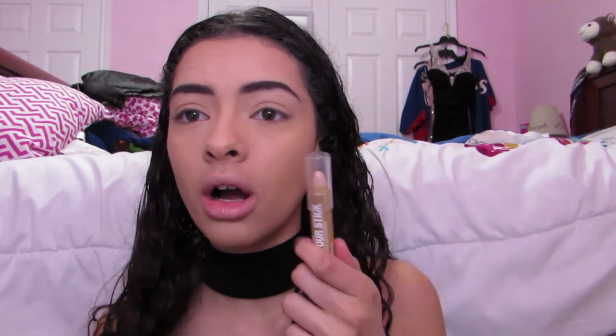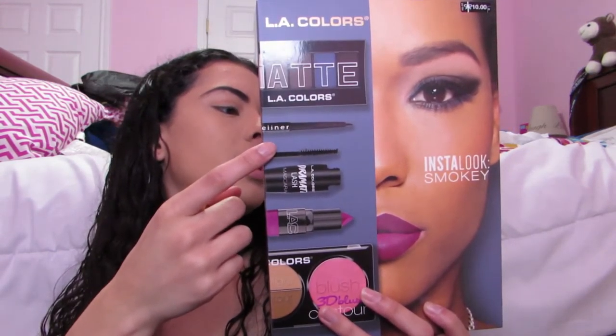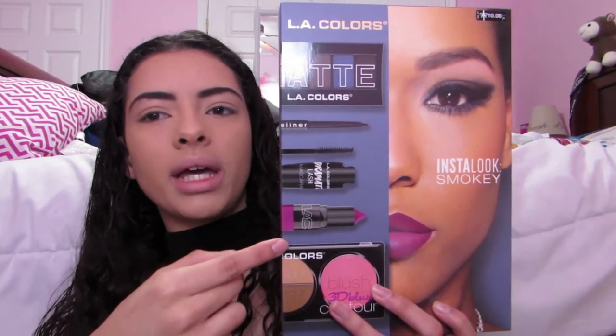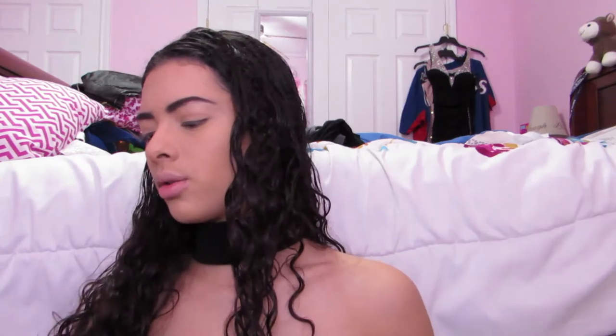Okay. So, I'm back. We went for the unthreaded bushy extra long eyebrows today, and I went in with the highlighter contour stick under my brow bone to highlight that. Okay, so I already powdered. LA Colors Insta Look Smokey cake thing. It comes with matte eyeshadow, automatic eyeliner, mascara, matte lipstick, and blush. And then it says light contour right here, so maybe it's like a palette with contour and blush.